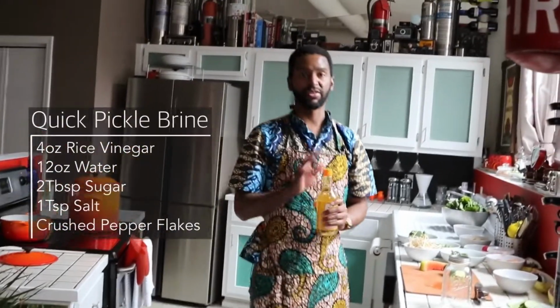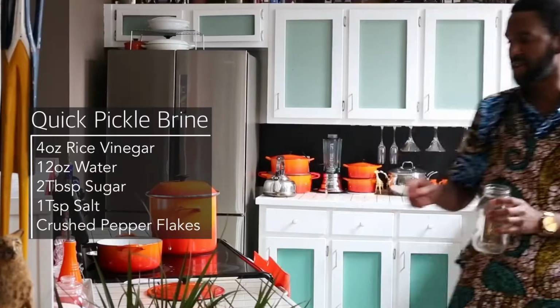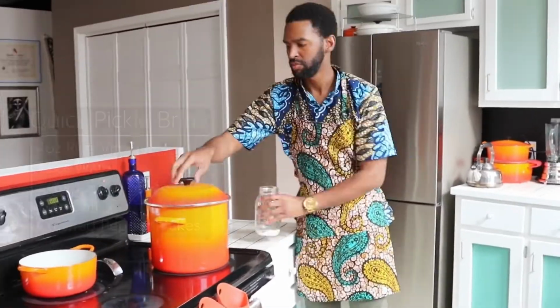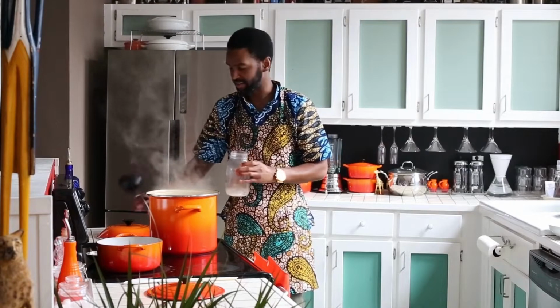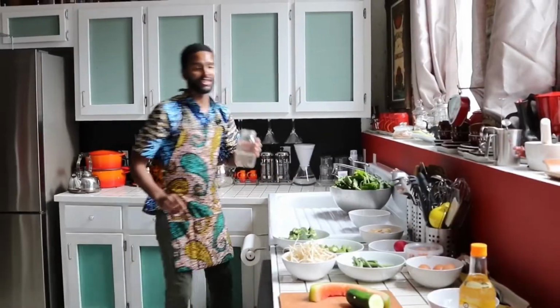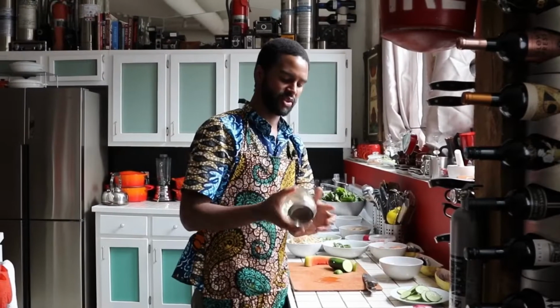I'm going to use a bit of rice vinegar to pickle our ingredients here. So I'm going to make our solution about 2 teaspoons of sugar, crushed chili peppers, a little bit of salt in this. I'm going to add some hot water, filtered water. That'll just help that all dissolve. So the last thing I'm going to add to this is just rice vinegar. So that's good. Just going to shake this up.